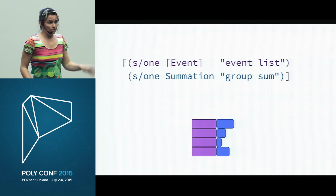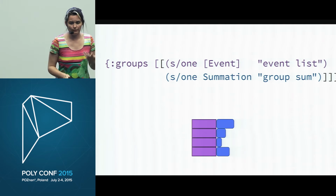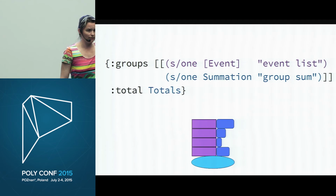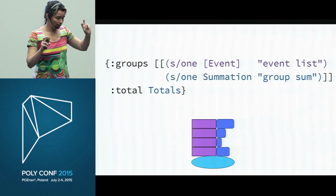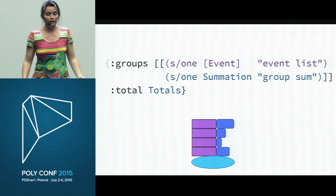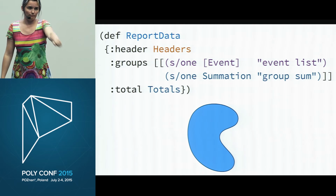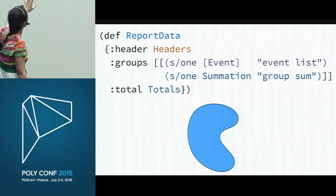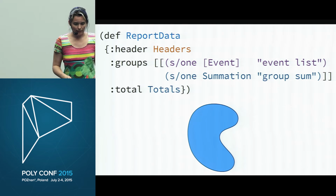All right, but I want to group this in with more stuff. So we'll have a sequence of these, and we'll call it groups, and we'll put it in a map. And yeah, then there's some totals, which I can define as just anything or as a map of anything or to whatever granularity I want. Oh, we're going to stick some headers on it. And that's the jelly bean. Now I have some sort of structure defined to whatever level I need. And I can add detail as I want.